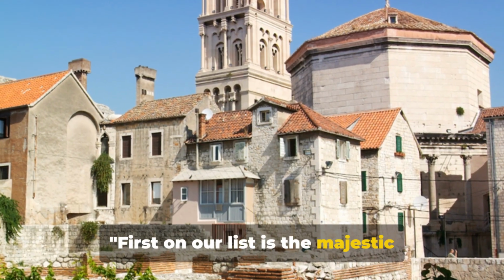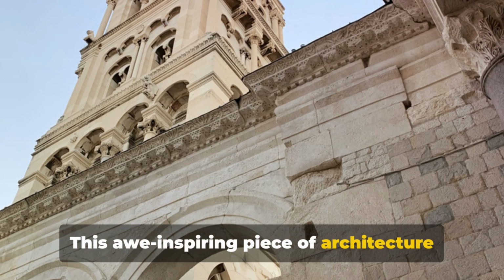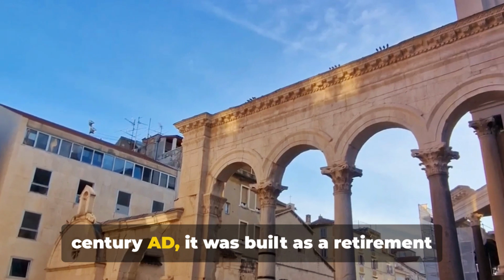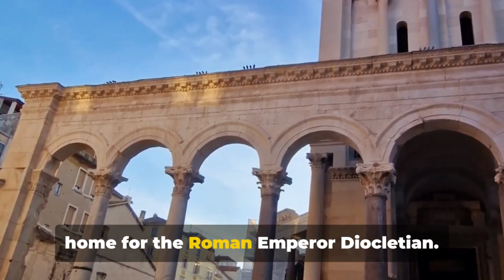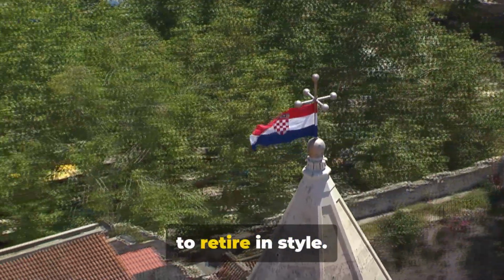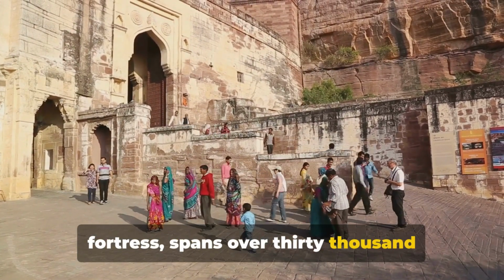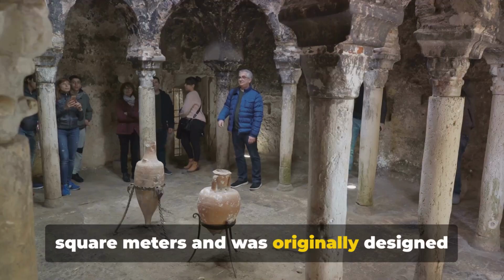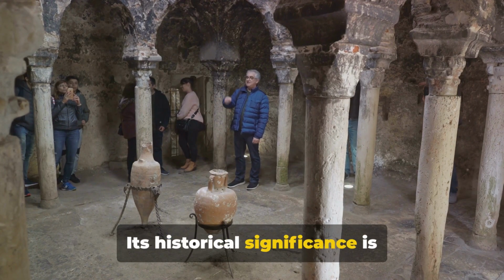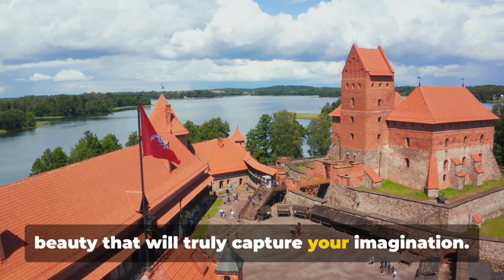First on our list is the majestic Diocletian's Palace. This awe-inspiring piece of architecture has stood the test of time. Constructed at the turn of the 4th century AD, it was built as a retirement home for the Roman Emperor Diocletian. And let me tell you, Diocletian knew how to retire in style. The palace, which is more like a fortress, spans over 30,000 square meters and was originally designed to house up to 9,000 people. Its historical significance is unquestionable, but it's the breathtaking beauty that will truly capture your imagination.